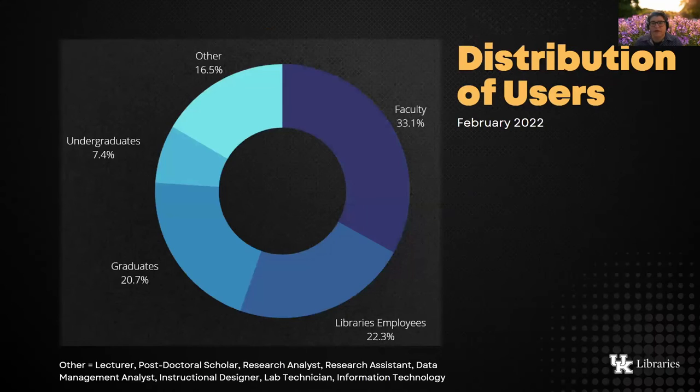So again, to illustrate a little bit more what CreateUK is, our distribution of users lies heavily with faculty, libraries employees, and graduate students, with faculty at 33%. That's our biggest group. Libraries employees at 22%. Graduate students at a little over 20%, and a handful of undergrads. And the other category, we have a number of different individuals that are lecturers, postdoc scholars, research analysts, data management analysts, instructional designers, lab technicians, IT professionals.